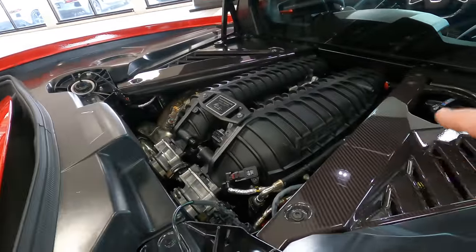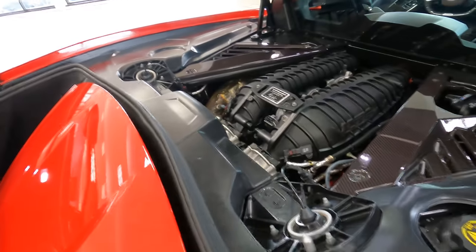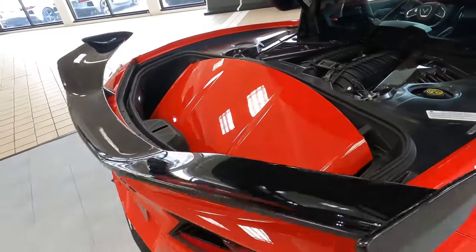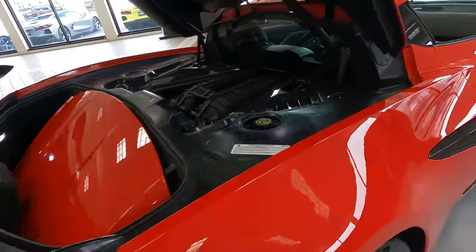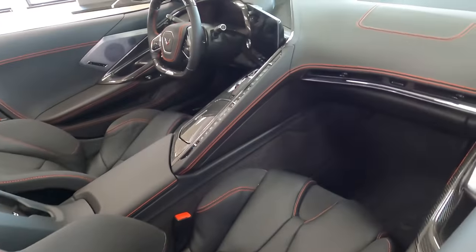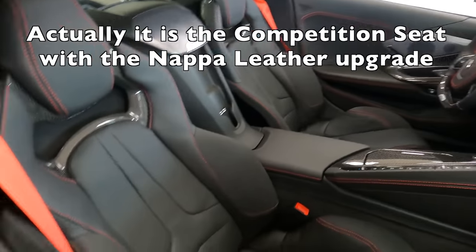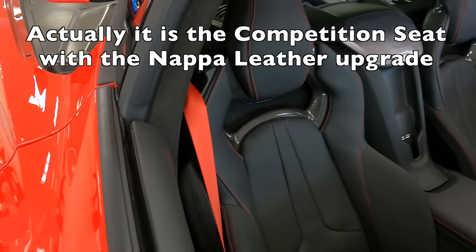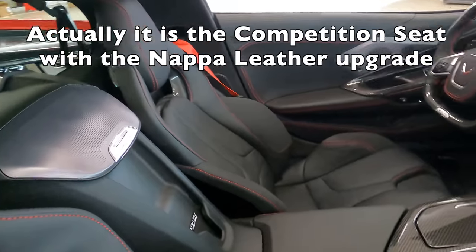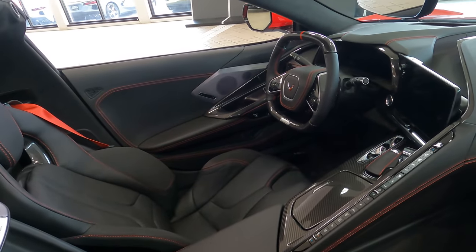You can see that carbon fiber package as far as the appearance is concerned. Beautiful, beautiful car. And then inside the car, from the passenger area, you can see all the dual stitching and so forth. And this is the GT2 seat in the car. And then all that carbon fiber that's carried through in the interior, as well as on the steering wheel.